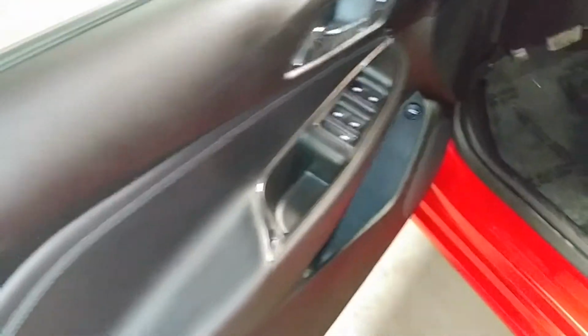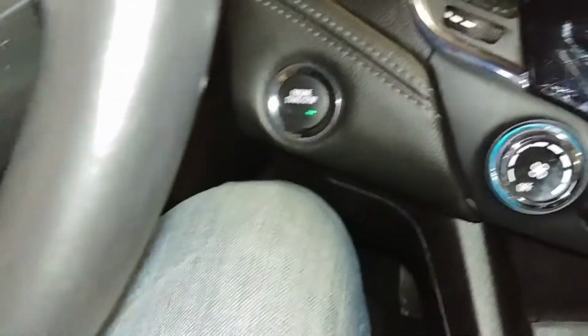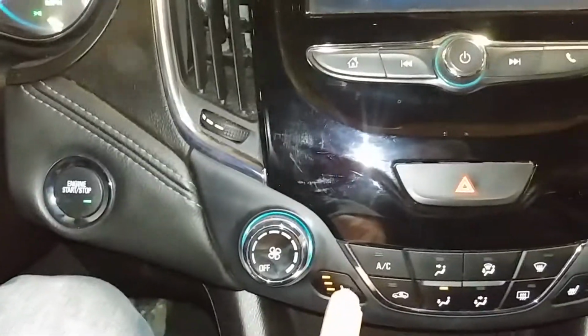You got power windows, power door locks, power mirrors. Front driver's seat, no holes, no tears, no rips. It is a powered seat. We jump in here. Turn it on for you guys. Push start system, as you can see. Boom. It does come with one key fob combo and owner's manual still wrapped up.